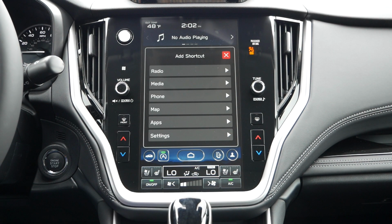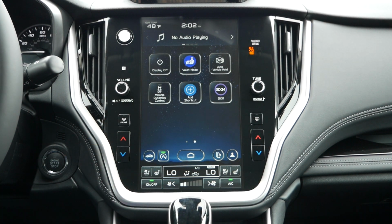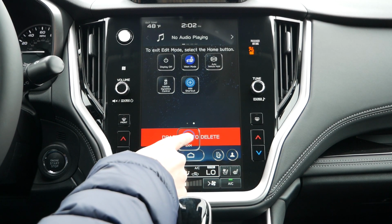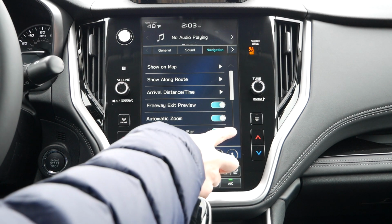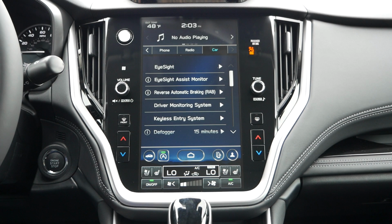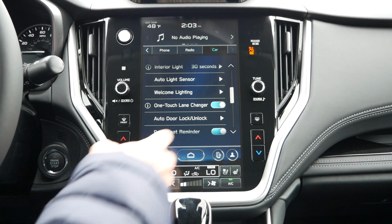As with all Subaru Starlink multimedia displays, you can add new shortcuts for better accessibility to menus. And of course, you can delete these icons at any time. You'll have general, sound, navigation, if equipped, phone and radio settings that you can customize by pressing on the settings icon.